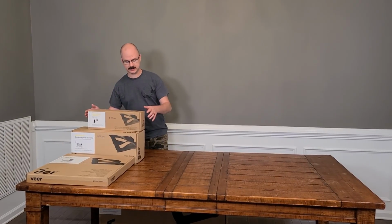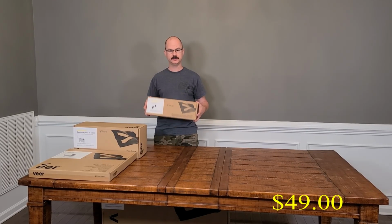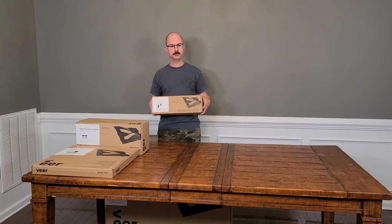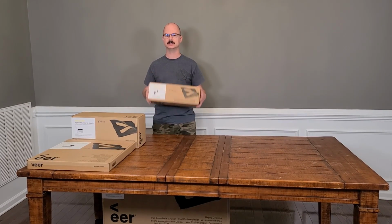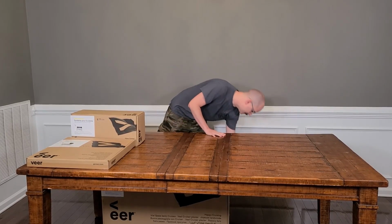All right, so next up is the infant car seat adapter. We have the Britax version of this because we have the Britax car seat. It comes in all the major brands. You can head over to their website and check the list of brands that they have. Just remember, when you do purchase one of these, to select the brand of car seat you have specifically.